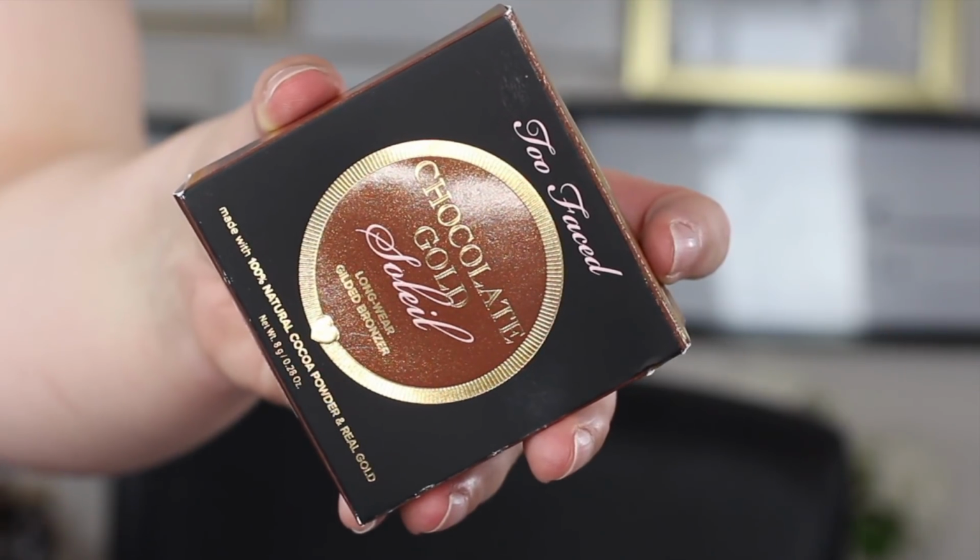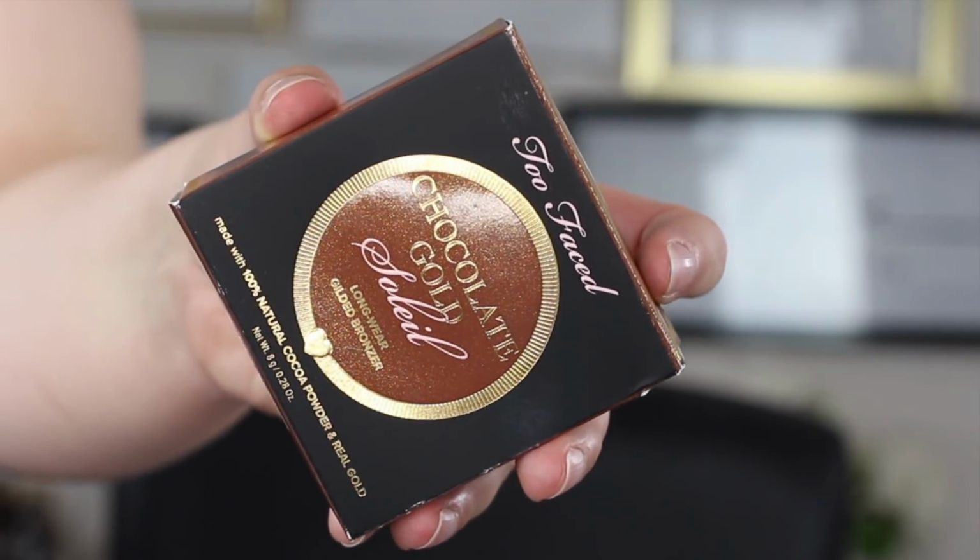So the next thing that I picked up, which is also pretty old, it's been out for a little bit as well. This is the Too Faced Chocolate Gold Soleil Longwear Bronzer. This came out with the new collection. I don't even remember what that collection was called anymore. Oh, it's the one that came with the chocolate dipped eyeshadow palette, I believe, which I also purchased a while back, and I do really like that.